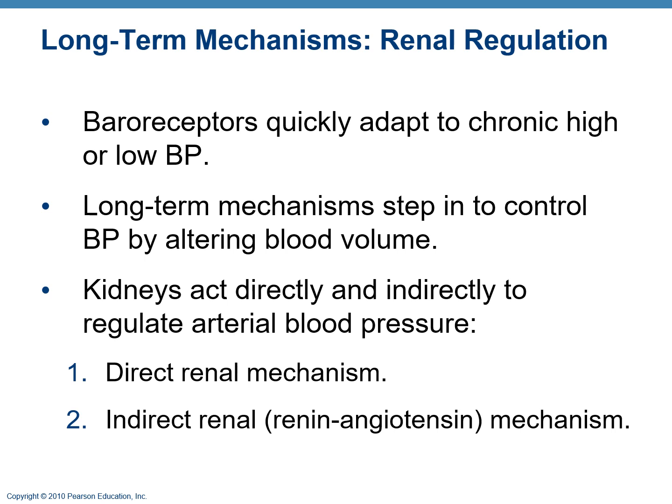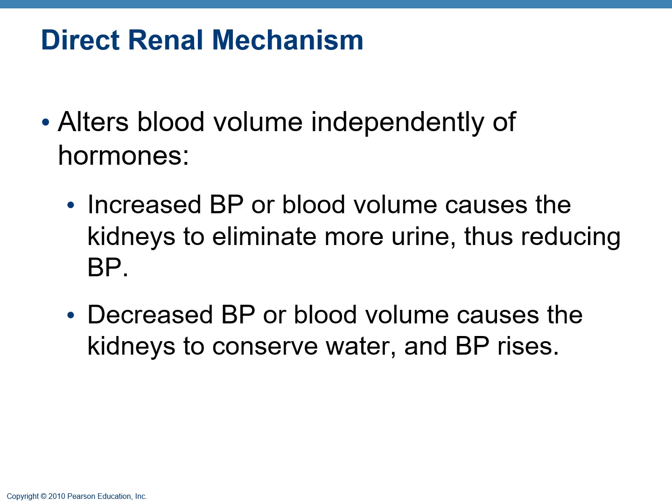Baroreceptors quickly adapt to chronic high or low blood pressure. Long-term mechanisms step in to control blood pressure by then altering blood volume. The kidneys act directly and indirectly to regulate arterial blood pressure through direct renal mechanisms as well as indirect renal, or the renin-angiotensin aldosterone mechanism. The direct renal mechanism alters blood volume independently of hormones, so increased blood pressure or blood volume causes the kidneys to eliminate more urine, thus trying to reduce blood pressure, as opposed to decreased blood volume or decreased blood pressure causes the kidneys to conserve water to make the blood volume increase and make blood pressure increase.